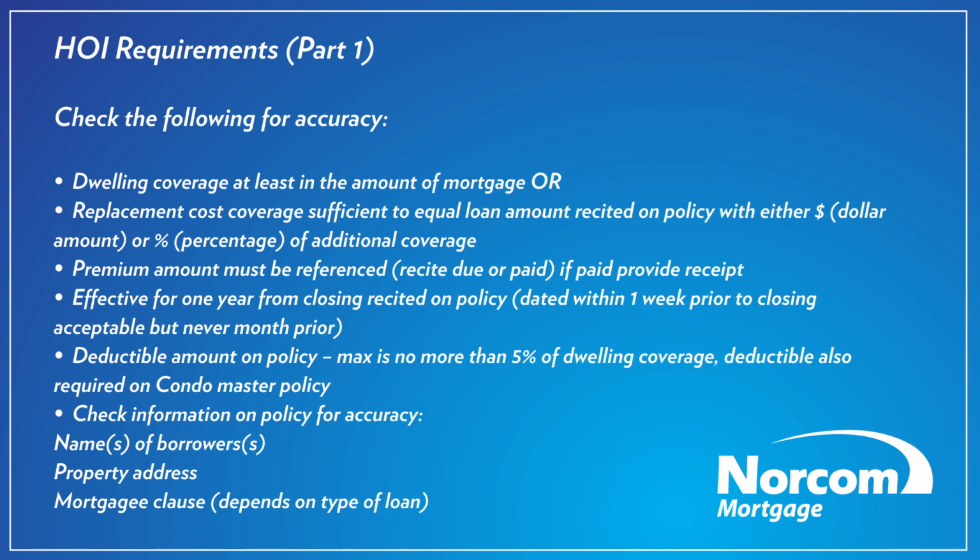For homeowner's insurance coverage, the dwelling coverage on the homeowner's insurance must be at least in the amount of the mortgage, or recite 100% replacement cost coverage, or recite a dollar amount or a percentage amount which will increase the coverage to equal the amount of the mortgage. The premium amount of the homeowner's insurance must be recited on the policy and reference whether or not it's paid or due at closing.